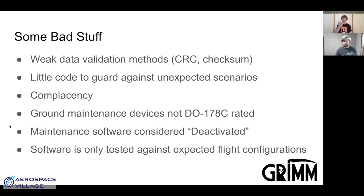Some other things here, ground maintenance devices. So things that actually program the different flight devices, those are not DO-178C rated because they're not flying, right? They just stay on the ground while the airplane flies. They're covered under some different guidelines about tool development, but they're not even level certified, it's something different.